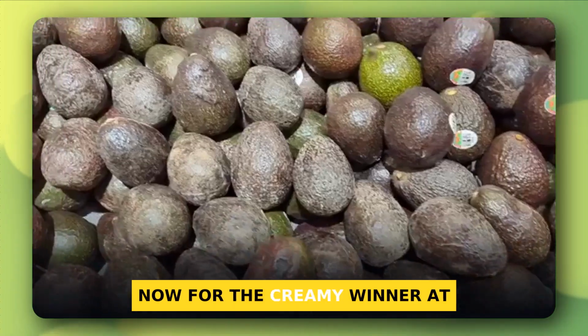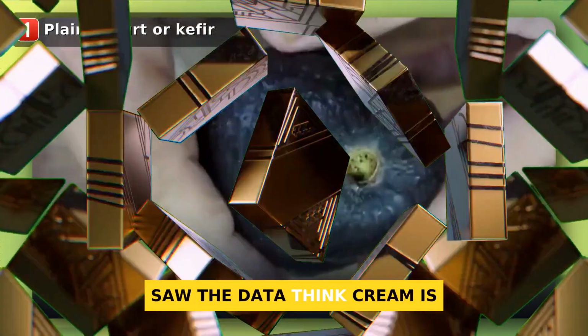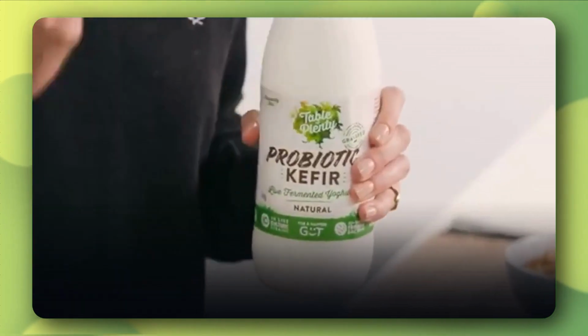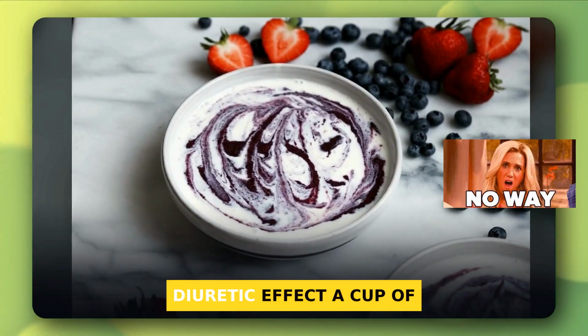Now for the creamy winner at number 1. This one surprised me when I first saw the data. Think cream is off limits. Think again. Number 1 is plain yogurt or kefir. It is creamy, tasty, and brings a quiet diuretic effect.